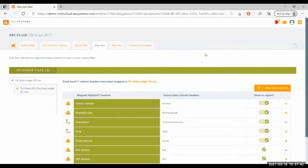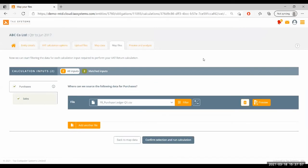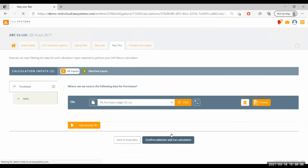So here you can see we've got a selection of column headers mapped in, which essentially just means that, especially if you've got multiple ERP systems, we've got a good cohesive set of column headers that we can then use to calculate the return as well as our data checks. Next, all we're trying to do is ensure we've got the correct transactions flowing into the correct boxes using filters and rules to ensure that we're reflecting the process currently completed in Excel.